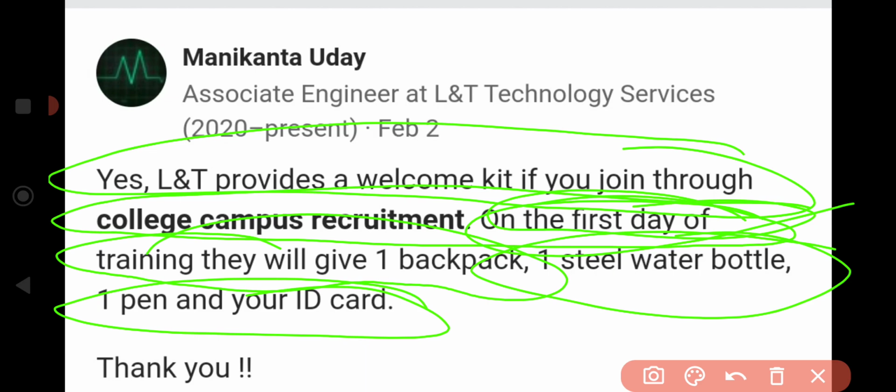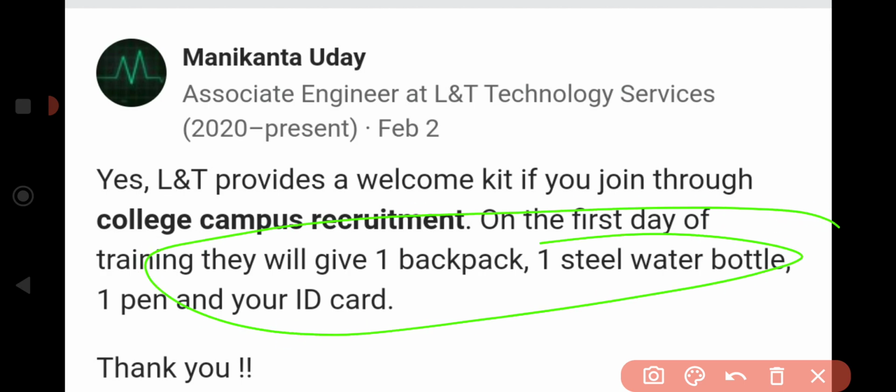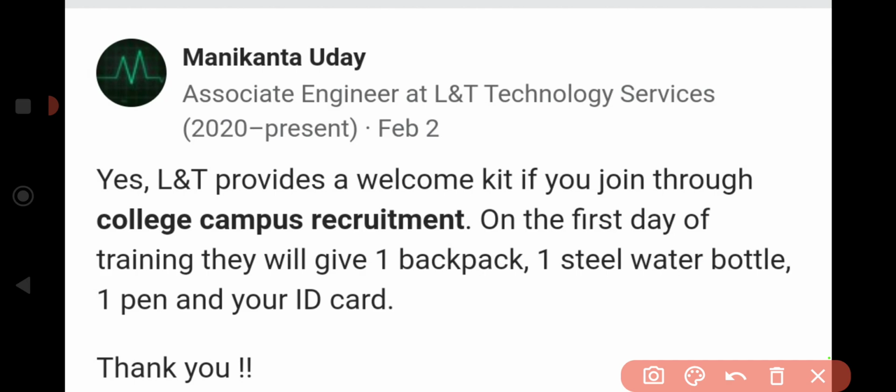This is normal and common for all the branches, so you can expect this, but I cannot say it surely that you will get it, but there are chances. Okay, so this is about your welcome kit. 99% chances are that you will not get any welcome kit. ID card will be there, you can get a water bottle and pen also. It can happen, but it is not sure.